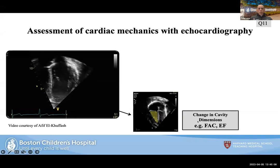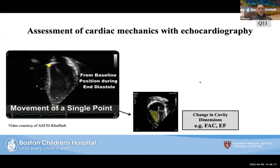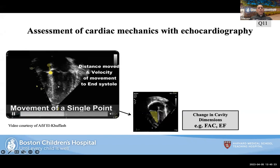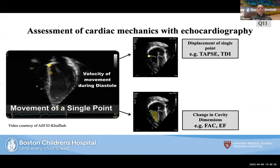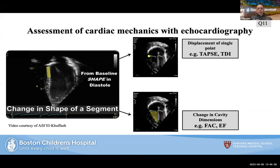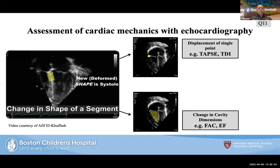So another way to do this is to look at a single movement of a point from baseline during diastole to, did it stop? There we go. To a new movement in end systole. So that's where we have TAPSE, tricuspid annular plane systolic excursion, or MAPSE, and then tissue Doppler imaging. And then some of the newer novel technologies, which we've worked on over the last 10 years to bring into neonatology, is really the baseline shape in diastole to a new shape in systole.